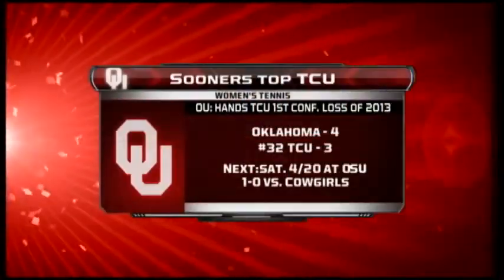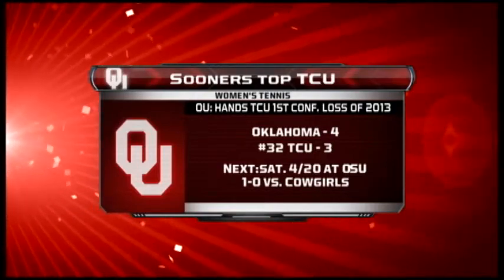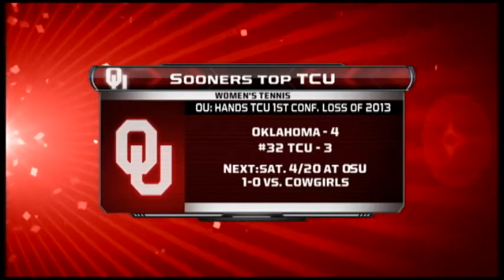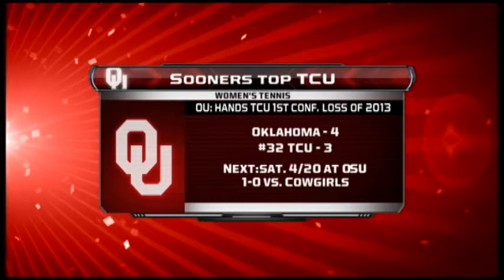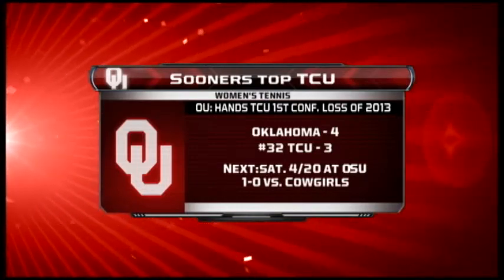And speaking of upsets, a huge upset in women's tennis as they beat the 32nd ranked TCU Horned Frogs, giving them their first conference loss of the season, in a 4-3 victory on Sunday. After losing the doubles point, OU rallied to win 4 of the first 5 singles matches to earn the victory. OU will close out the regular season this weekend in Stillwater before the Big 12 championships begin on April 25th. Great win for them.